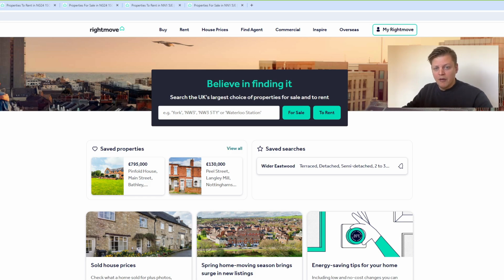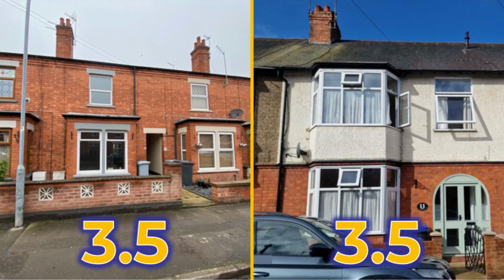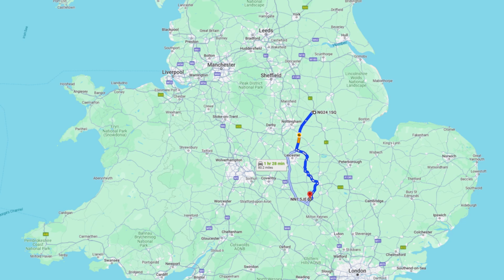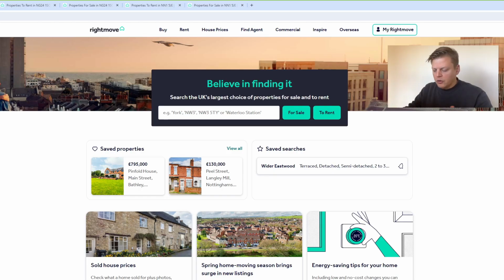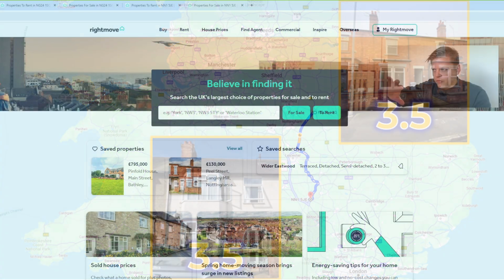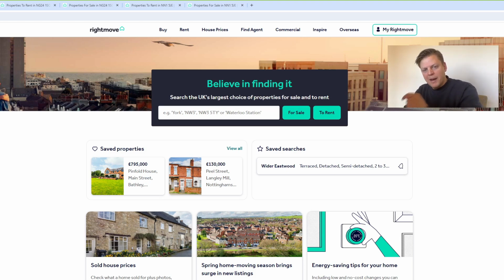In similar areas, and by that I mean they're probably a 3.5 to a 4 on a scale of 1 to 10. But both areas are 75 miles apart. So we're trying to look at similar properties, but just isolate the difference of north-south, the difference of geography, in terms of its impact upon our returns and therefore which area we should be choosing.